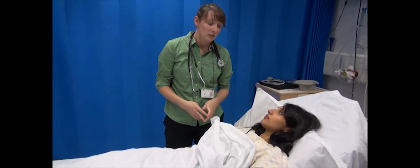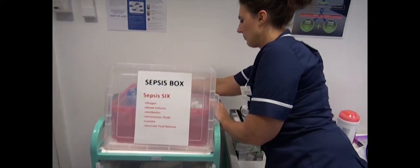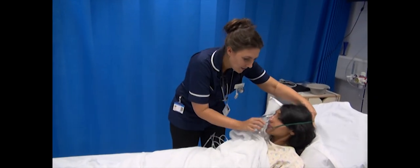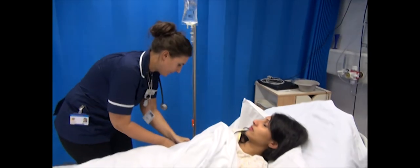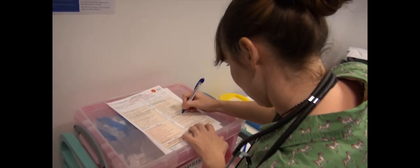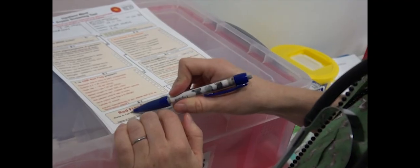Sepsis 6 consists of 3 things in and 3 things out. In, give IV antibiotics within an hour, oxygen and IV fluids. You might want to consider a urinary catheter too. Out, take bloods, recheck lactate after fluid challenges and measure regular urine output. Laura completes the remaining sections on the screening tool and prescribes the relevant antibiotics.